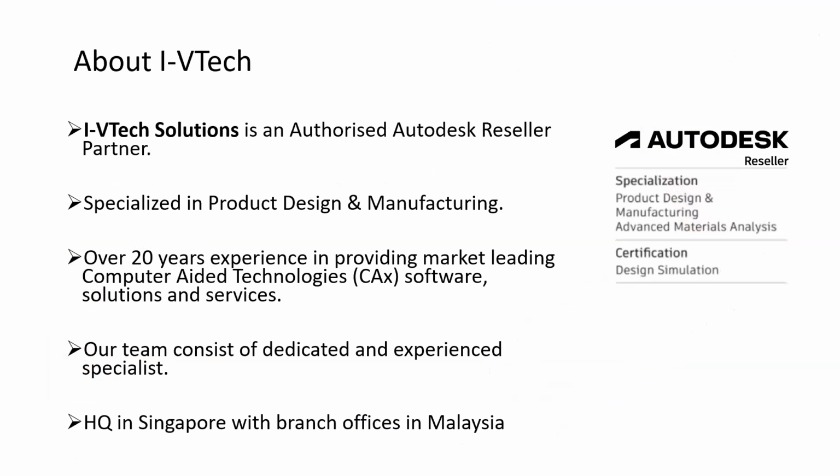So a little more introduction on us. We are I-VTech Solutions, an authorized Autodesk reseller partner specializing in product design and manufacturing. We have over 20 years in providing computer-aided technology solutions, similar to what Autodesk offers, like 2D, 3D, CAD modeling, analysis, simulations, and all the related end-to-end solutions and services, which we will go and talk about. The next slide, please.